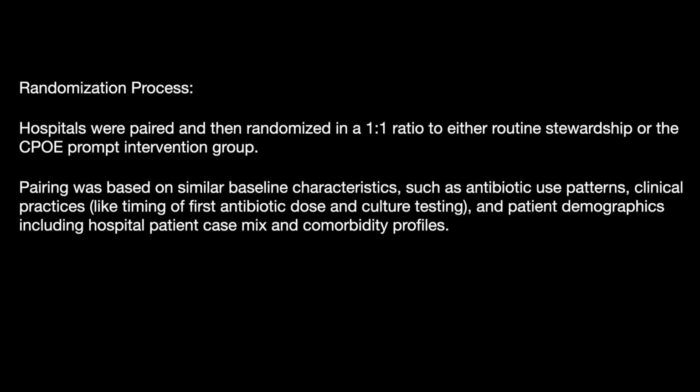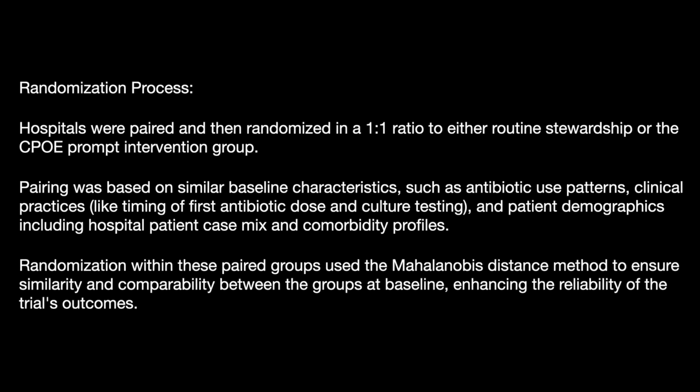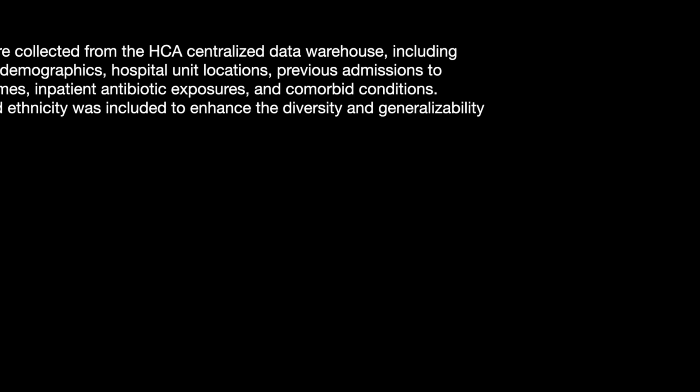Now, hospitals were paired and then randomized in a 1:1 ratio, and either routine stewardship or CPOE prompt was activated. Pairing was based on similar baseline characteristics such as antibiotic use patterns, clinical practice, and patient characteristics. Randomization within the paired groups used the Mahalanobis distance method to ensure similarity and comparability between the groups at baseline, enhancing the reliability of the trial outcomes.